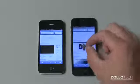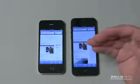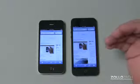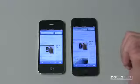You can see it loaded faster. You're really not going to see any difference as far as that goes for the most part. If you're happy with the iPhone 4S's speed, you're really not going to be disappointed with the iPhone 5, but I don't know that there's that big of an upgrade for you.